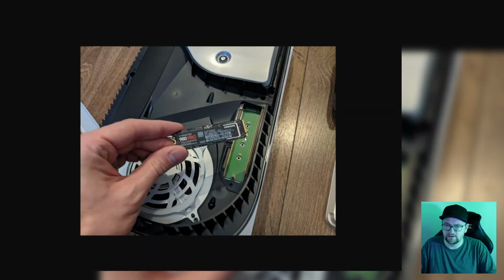NVMe SSDs are super expensive. I'm talking about like $300 for a 1 TB SSD, 2 TB if you're lucky. So I'm very curious to see how this plays out in terms of what manufacturers start making these, if the prices are going to start tumbling down as more people are using them. Because before, NVMe SSDs were kind of a niche thing for gaming PCs, and now there's millions and millions of PS5s out there, I'm hoping that demand starts to drive down prices.